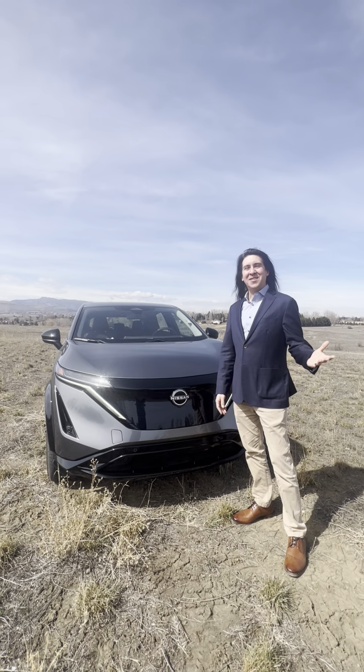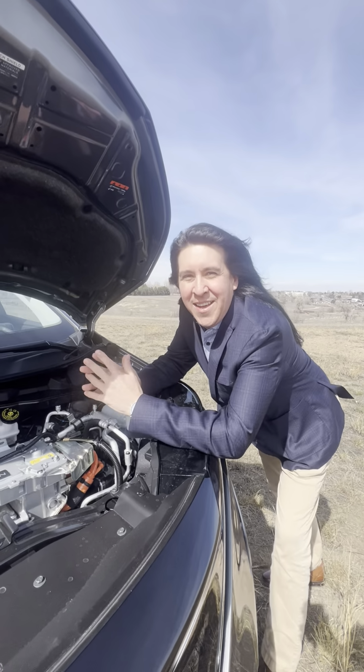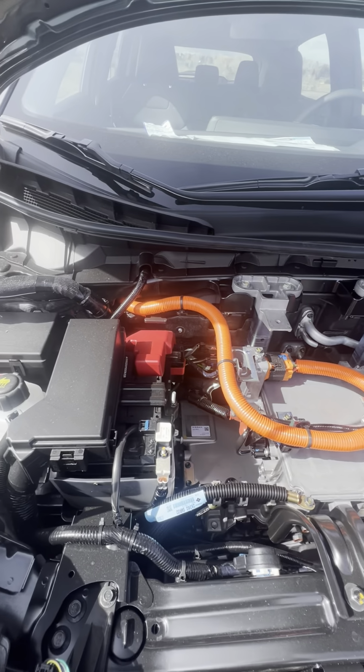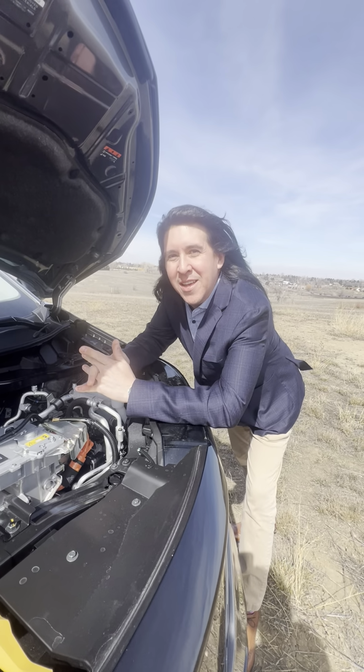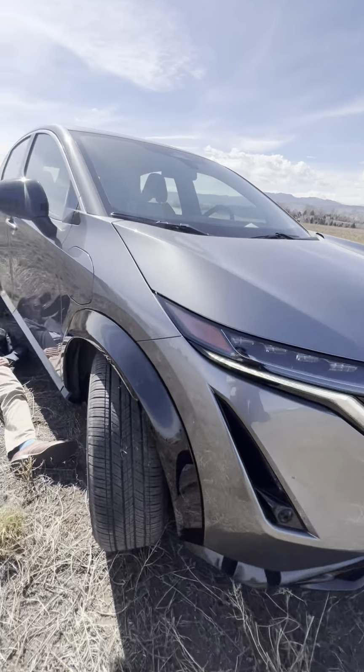I'm an EV ambassador with Nissan, and today we're going to look at the brand new Nissan Ariya. Here's the 178 kilowatt motor. Now it has 238 horsepower and 221 foot-pounds of torque. It has the torque to get you moving and the horsepower to keep you there.